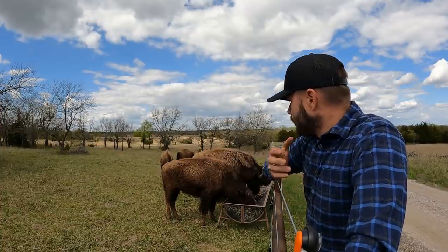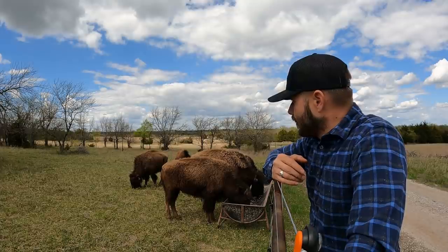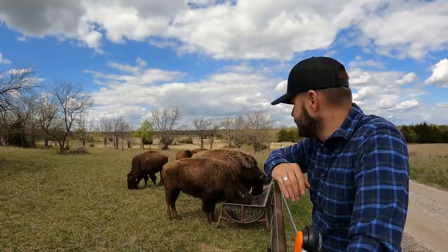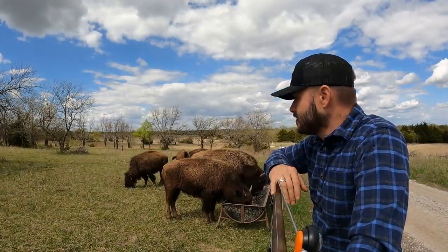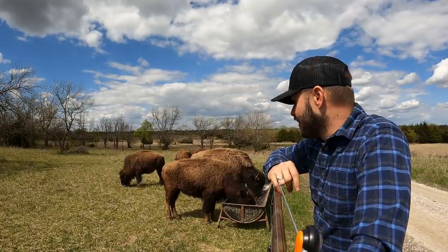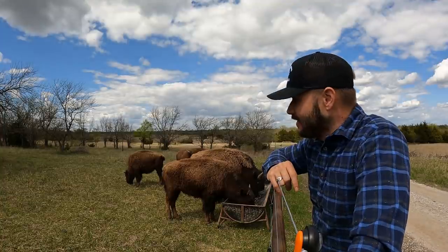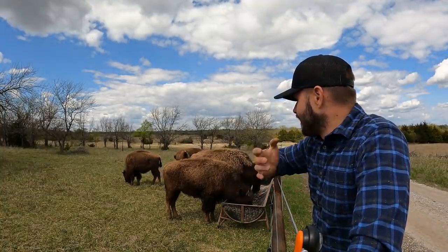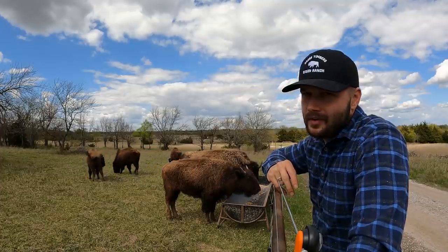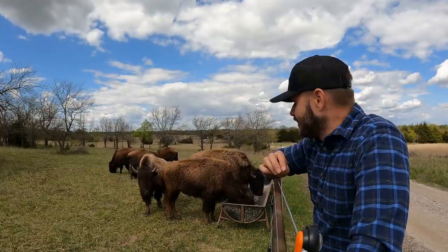With buffalo, you don't want them that comfortable with you that they're, I guess, seeing you as a peer. You want them to see you as something else other than a peer, because what they do with their peers is not what you want them to do to you. They'll hit each other and they'll play, not necessarily being mean or anything like that, but you can't really handle what these animals can put out.